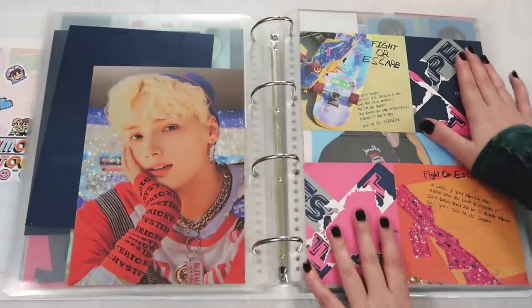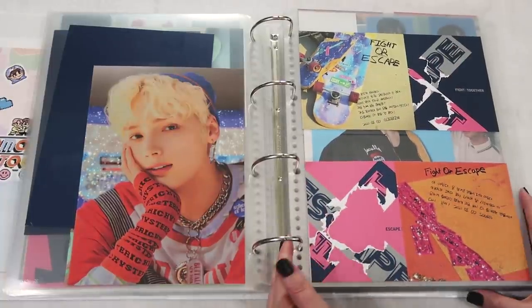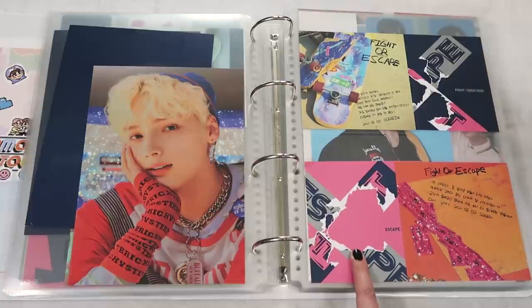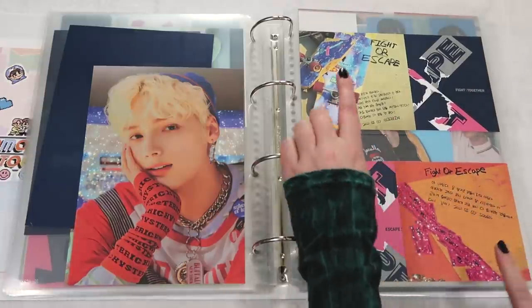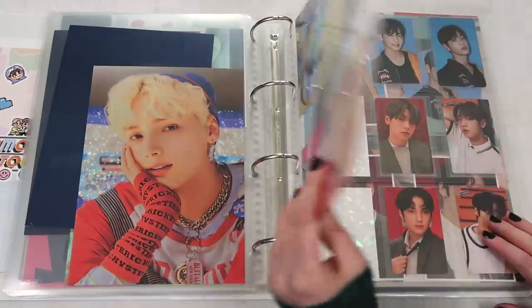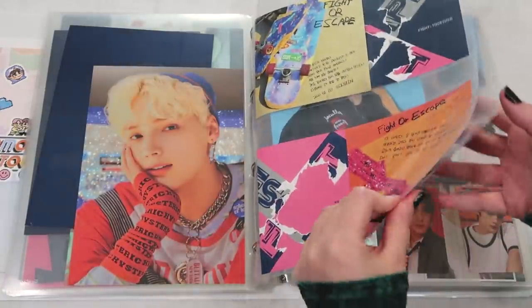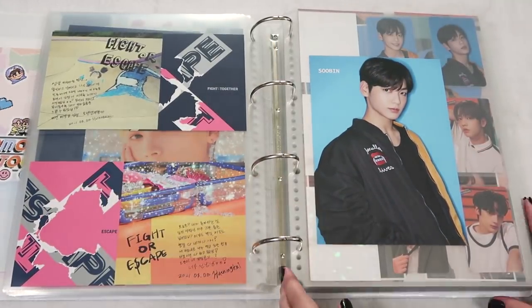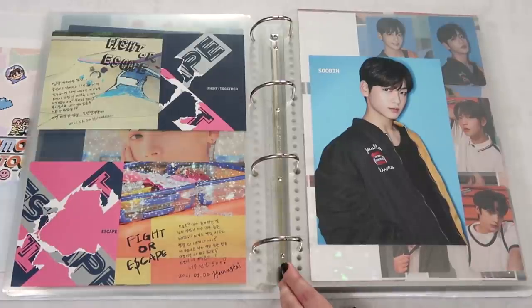Okay, so these are for the jewel cases again for Fight or Escape, and basically the covers were member exclusive. This is what they look like, but on the other side they have little messages. These are both Subin's for Fight or Escape. And then, ooh, I skipped it. And then these are both Kai's. So, so cute. I don't know if I love how those are displayed either, but we move.